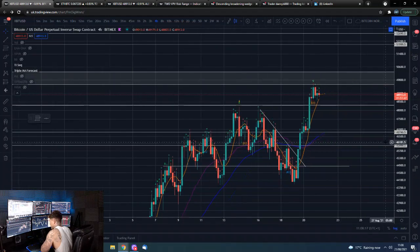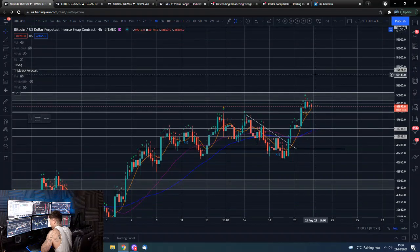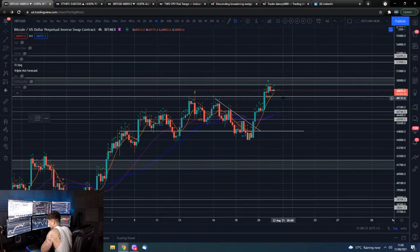It is the weekend. Do we get continuation here? Do we get a nice push through basically 50,000? And then at which point I think we would pretty quickly find our way up to 53,000. Or are we going to have a little bit of a back test down towards, I mean, realistically we'd have to draw the horizontal about here. So it would be about mid 47,000s.